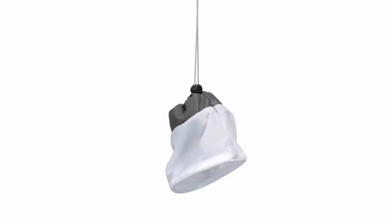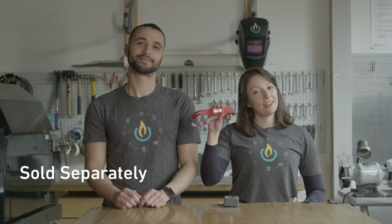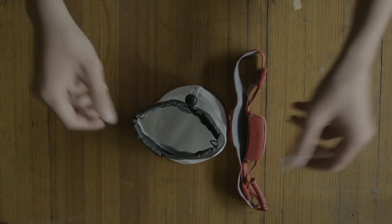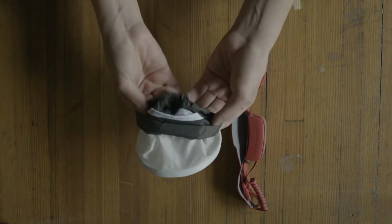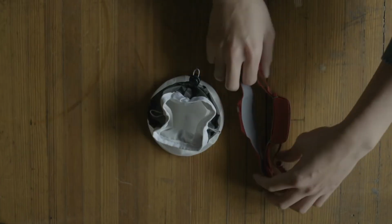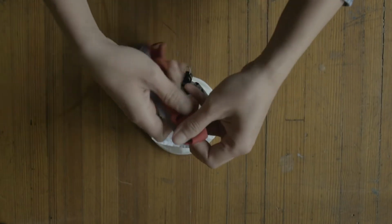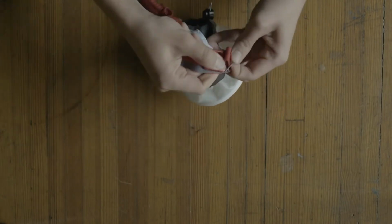If you have the light diffusing stuff sack, you can easily turn your headlamp into a hanging light. To get started, turn the top of the stuff sack inside out to reveal the 2 inner loops. Fold the headlamp in half, and with the LED panel facing down, feed one side of the band through the inner loop located inside the stuff sack.